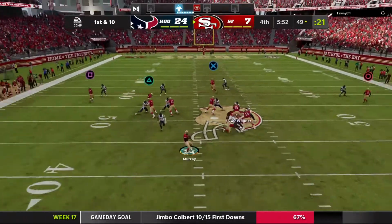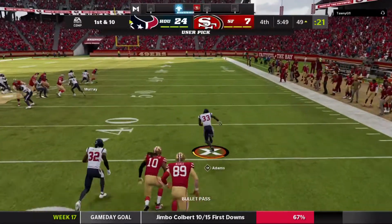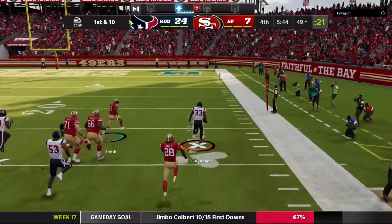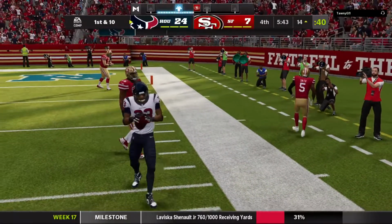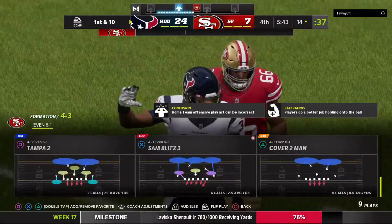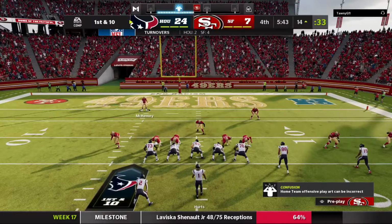Play action. Now it's Murray. And his pass is intercepted for the 4th time today. Picked off by Jamal Adams. Another solid game-changing play for this defense with the interception. At this point, though, I don't know that it's game-changing. I mean, they've got this one in firm control.